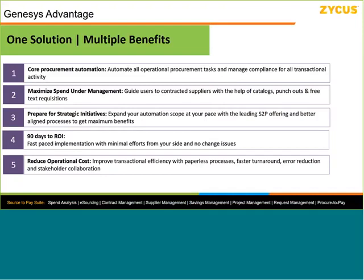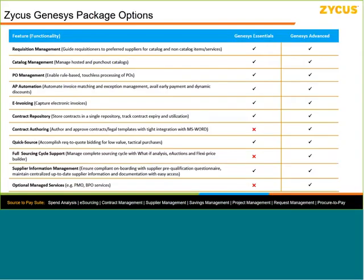Additionally, we're going to get you to your return on investment. So time to value is critical here. We're going to give you a 90-day runway to land the plane. We're going to help you be there every step of the way, both with our own resources and through our partners, to help you achieve ROI really fast. And then overall, you're going to be able to reduce your operational costs by removing manual paper-based processes, and we're going to help you during the course of the implementation to onboard and enable suppliers so that you're able to avail yourself of maximum electronic transaction capabilities.